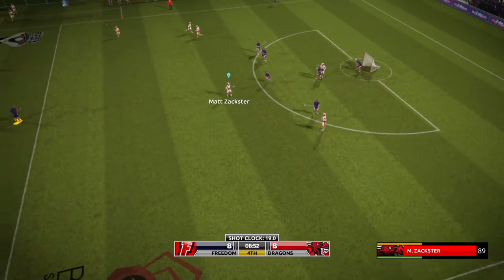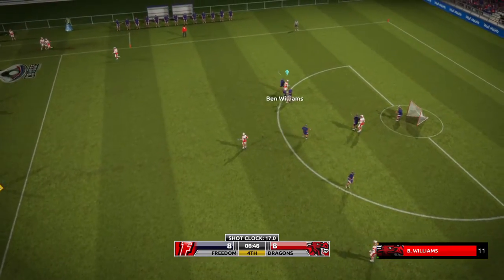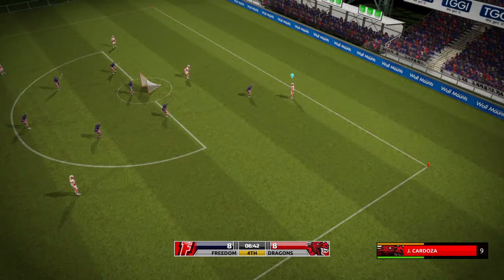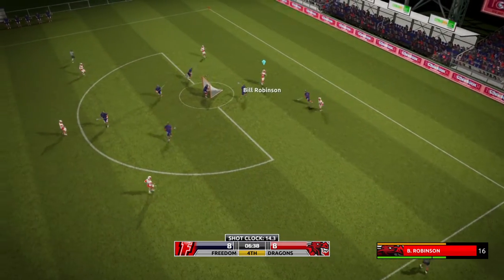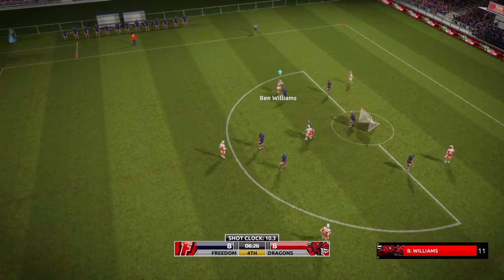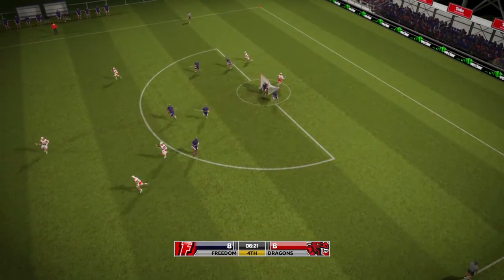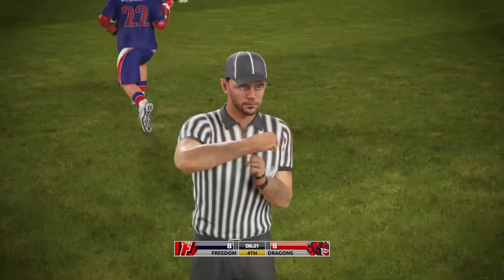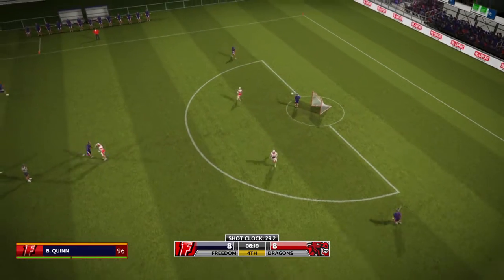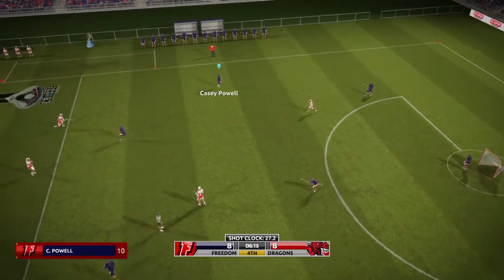McMorris. Ball stop center. Ball stop right. Steps in to shoot. Goes wide. Dragons ball. Williams. Referee not happy at all. Cardoza taking things a little too far there, and the ref flags him.